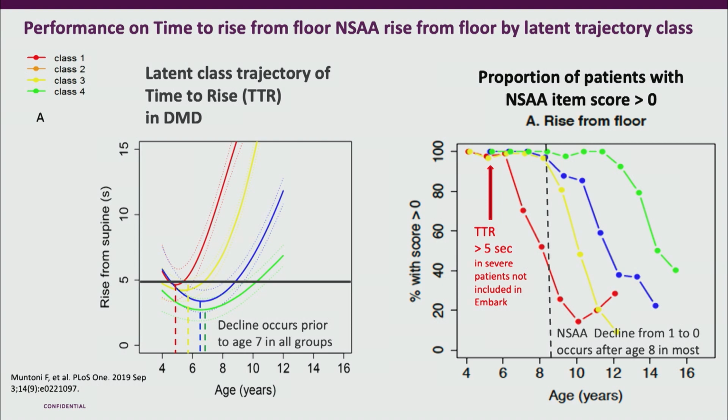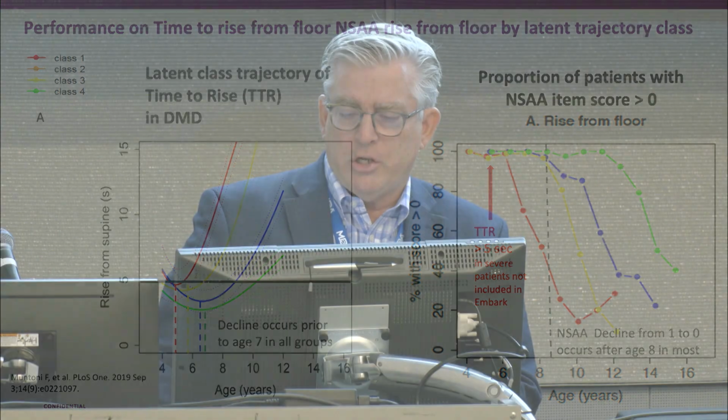So really, if nobody loses the function over time, here you see the data on the right, you don't lose that ability in natural history data until well after age 8. If nobody loses that ability over the course of the trial, everybody starts as a 1 and they stay as a 1. So you can't really measure a treatment effect, even though your time function tests are showing improvement, or you can actually see objective evidence earlier in the course of a short 12-month trial. And so I think this is in part an explanation for the result.